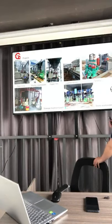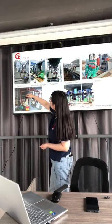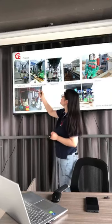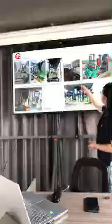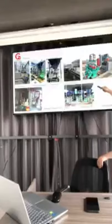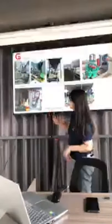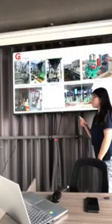And we also have some successful projects for your reference. Here is our stainless steel piston pump used for the gold mine. And here is used for the marble, and a filter press used for the paper mill plant. And this is also a stainless steel piston pump, used for the coal industry in Austria. And this is also used for storing wastewater. And here is the stainless steel piston pump used for the cement plant.